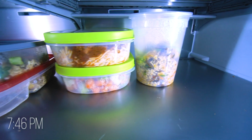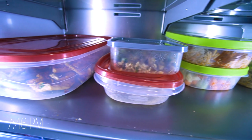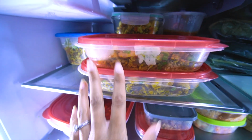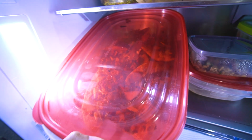Okay, home stretch. It's now dinner time. So for dinner, we have leftovers to choose from. Carl cooked and meal prepped on Sunday. And then this is all the stuff that I cooked today. I made like 8 servings. But today, for dinner, I'm just going to have the flatbread.